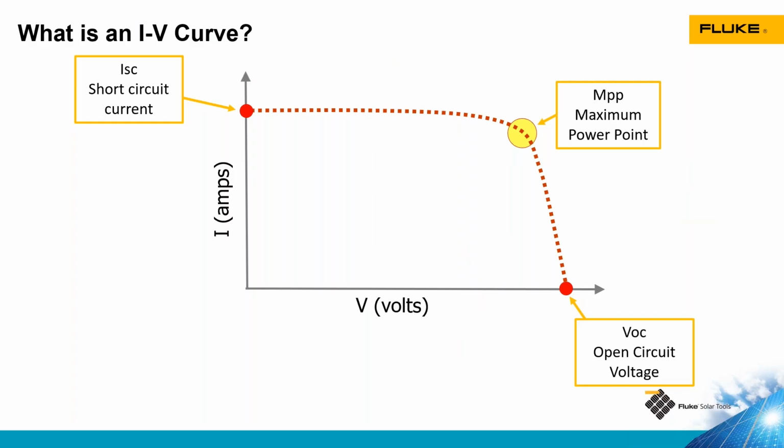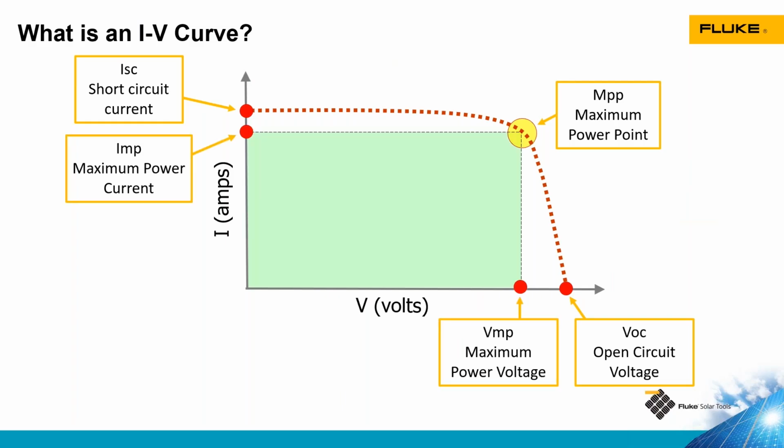The knee of the graph, that yellow dot there, is the maximum power point. If I measure horizontally across, I will get to the maximum power current. If I measure vertically down, I'll get to the maximum power voltage. The area in this box here is the largest area of any point on the IV curve. So if I move that maximum power point to the left or to the right, the area of that box is going to become smaller. And so that maximum power point is the highest power that the module or string of modules can produce. And that's simply the voltage times current, which gives me power in watts. And that should be the rating of the module if we're working with a single module.